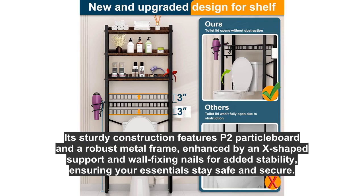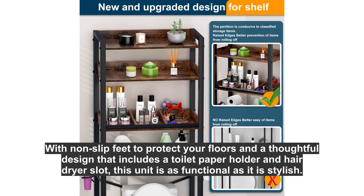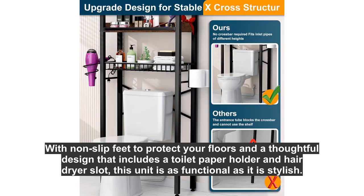Its sturdy construction features P2 particle board and a robust metal frame, enhanced by an X-shaped support and wall-fixing nails for added stability, ensuring your essentials stay safe and secure. With non-slip feet to protect your floors and a thoughtful design that includes a toilet paper holder and hairdryer slot, this unit is as functional as it is stylish.